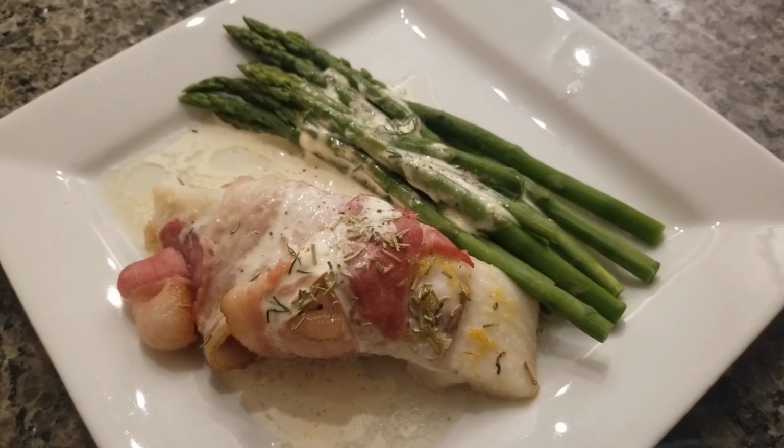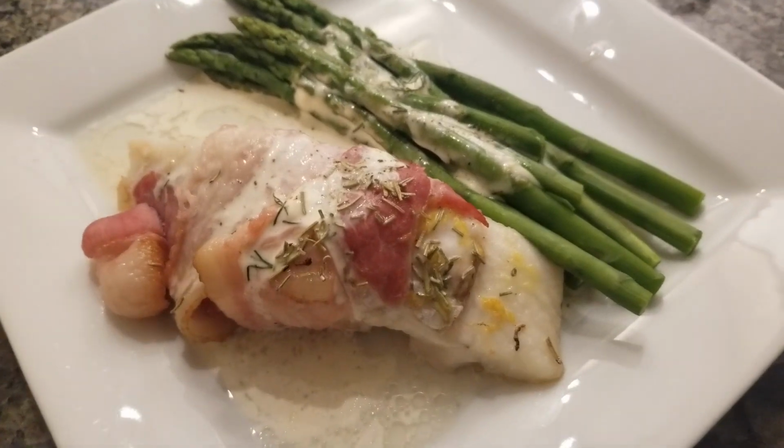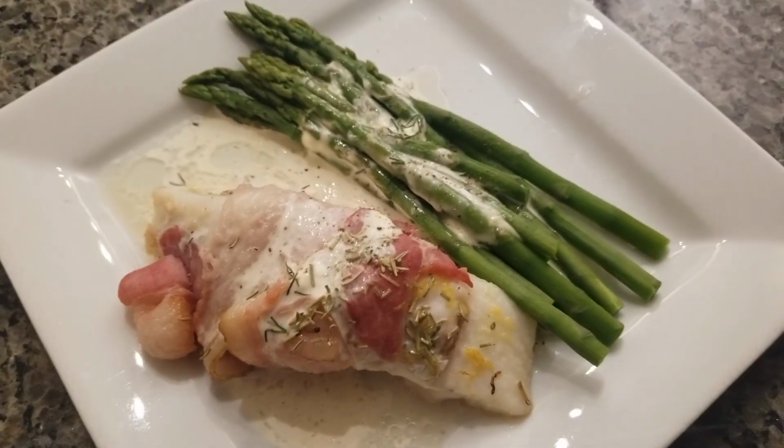So for the first meal, he made bacon wrapped halibut with this really delicious sort of lemon hollandaise sauce. It was very, very delicious. I loved that very citrusy, lemony kick. It was a very filling meal, and that actually lasted us 2 days.